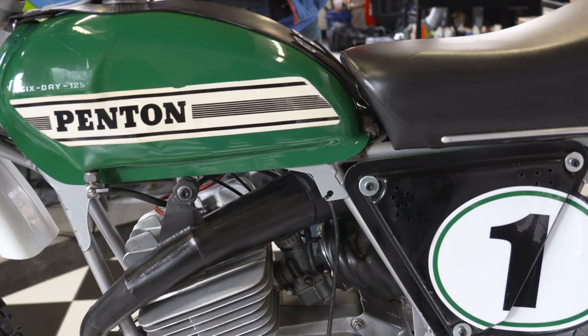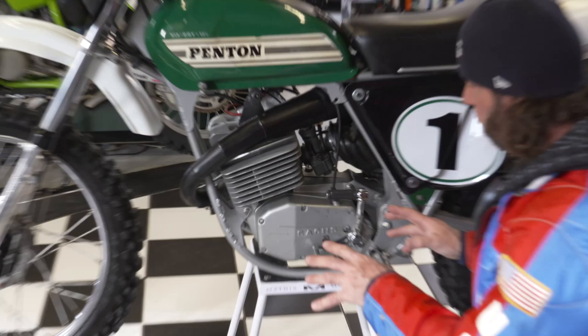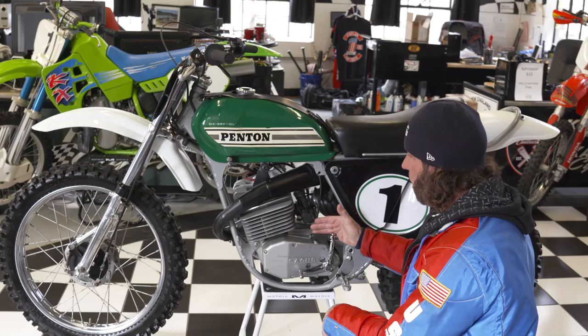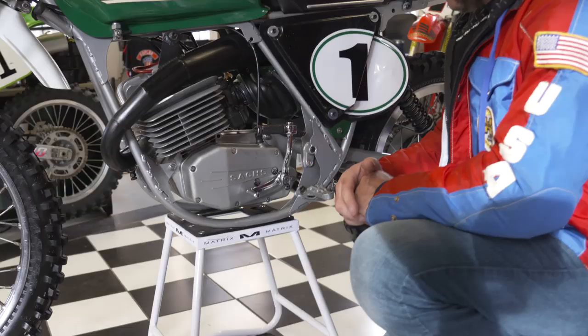when the frame was dismantled, the engine was completely stripped down to its smallest component. The cases were split, the transmission was taken apart, a brand new rod was installed along with the bottom end bearings and gaskets. And seals, everything was replaced on the bottom end. The transmission had some new components installed, and new piston and top end rings, top end gaskets, bearings, everything was redone. So the motor is completely rebuilt.